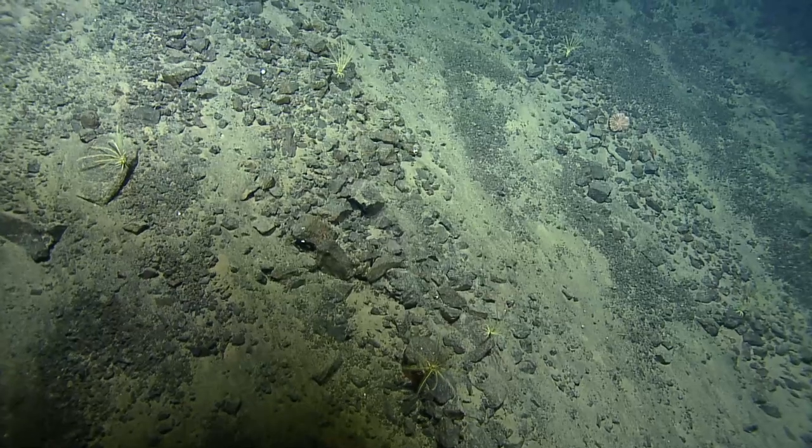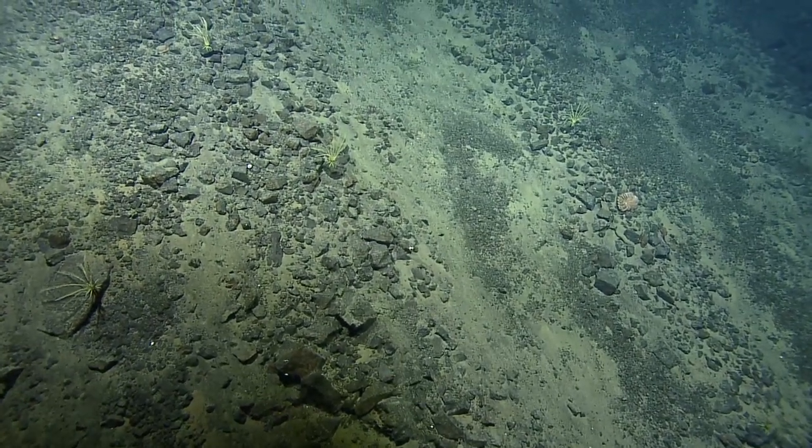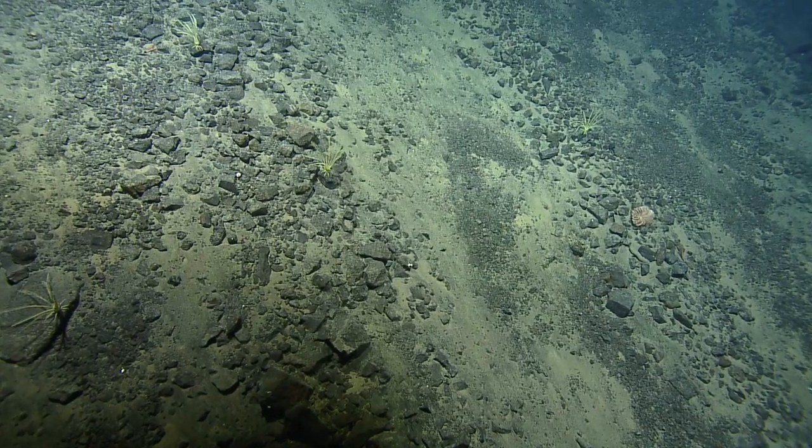Bridge nav. Right, one more step, 30 meters west.